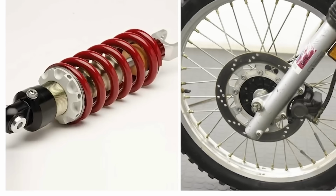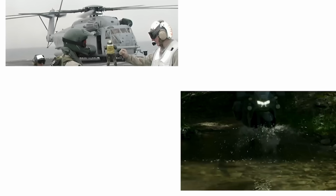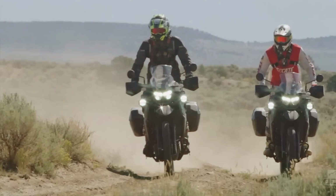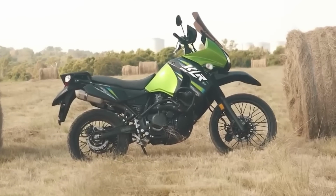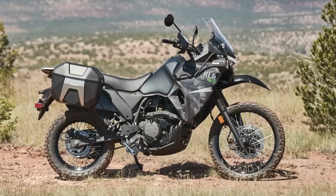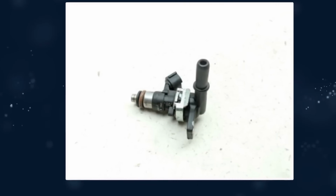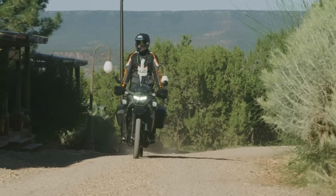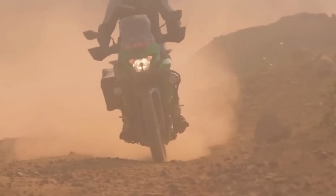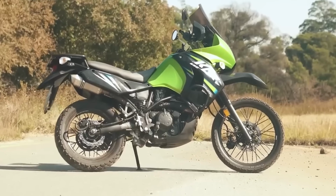The suspension is basic, the brakes are serviceable, the reliability, however, is legendary. It's been used by militaries, adventurers, and broke students alike. You can drop it, drown it, stall it, or strap half your life to it, and it would just keep going. Thanks to decades of popularity, you can also get parts cheap and everywhere. The 2022 update added fuel injection, but didn't mess with the core DNA. The KLR isn't sexy, it's not fast, but when the apocalypse hits and you need one bike to ride through hell, this is the cockroach to bet on.